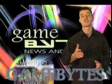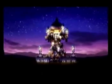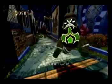Let's take a look at Sonic and the Secret Rings for the Nintendo Wii. Sonic's story of the Secret Rings starts off in an Arabian-like environment. In the course of the game, you'll run into Tails and Knuckles, who are some of Sonic's old buddies.